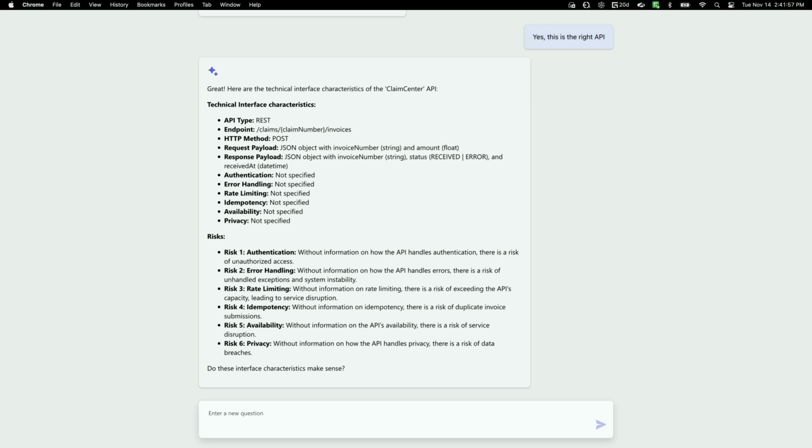So here we go. We have the technical interface characteristics. It is telling us this API is a REST endpoint. It's a post method. Request and response are using JSON. But more importantly here, it is highlighting a bunch of things that it doesn't know about this API. There's no information in the docs about authentication, error handling, rate limiting, idempotency, privacy.